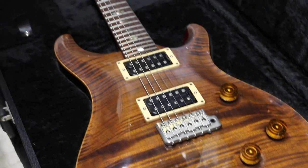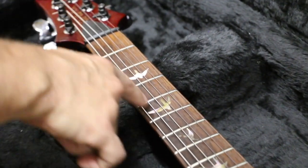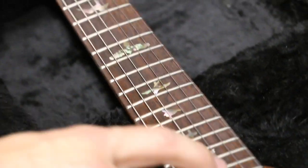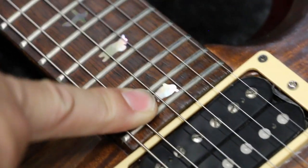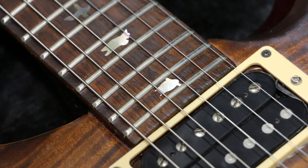Now, I'm going to throw a little contest in here. Look at these inlays. I always thought it was like a bird flying, but it's actually different birds. I'm going to drop a little knowledge. That bird right there is an owl, and that lets you know that there's 24 frets. So if you see a PRS with the owl right there, although it kind of just looks like an inlay.